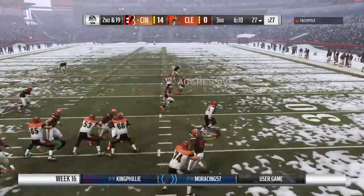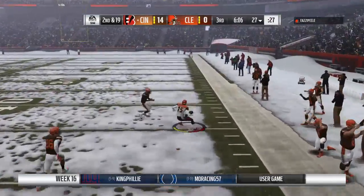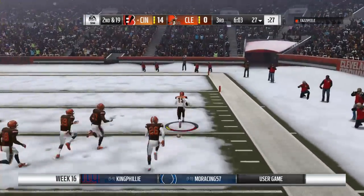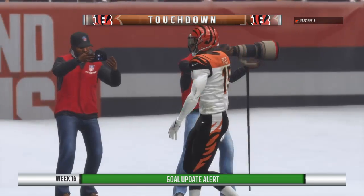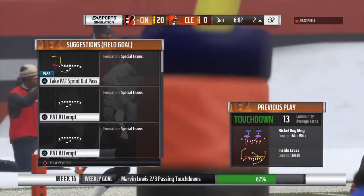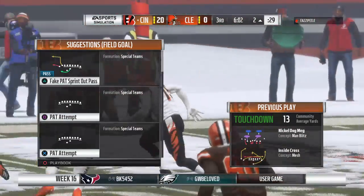Now Dalton. Over the middle, that's caught by Ross. And he's got some space here. Dashing through the snow. 20. And all the way in for a Cincinnati score. A big play there. His 5th touchdown now on the year. And the Bengals add on to their lead.